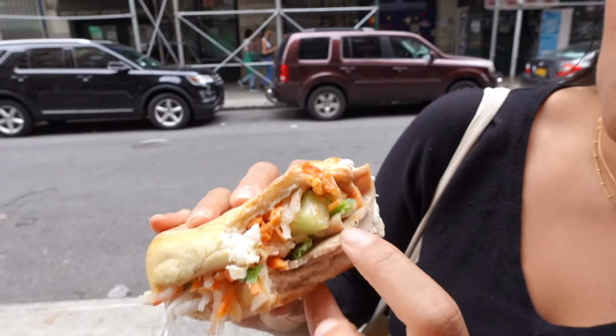The pate and the mayo just make it so creamy. I love the freshness and the sweetness and the vinegary of the pickled vegetables. Ooh, it's falling. And it's nice and spicy with that sriracha and the jalapeno. Cucumber gives it a nice fresh crunch.